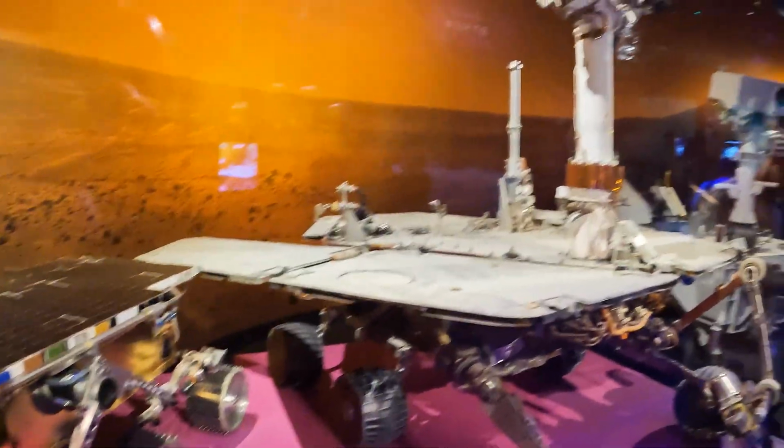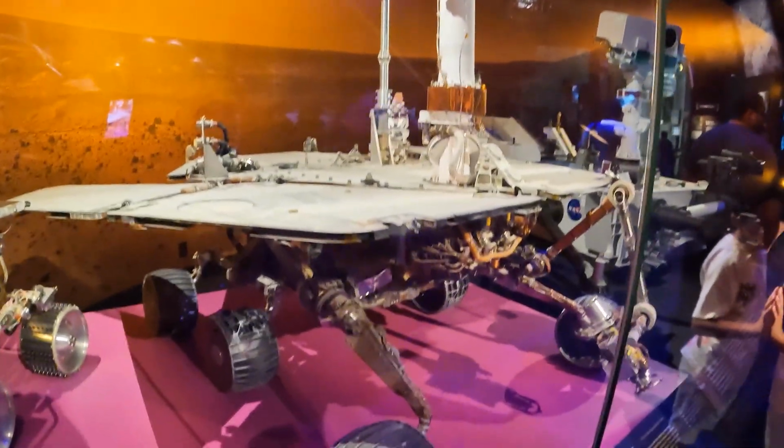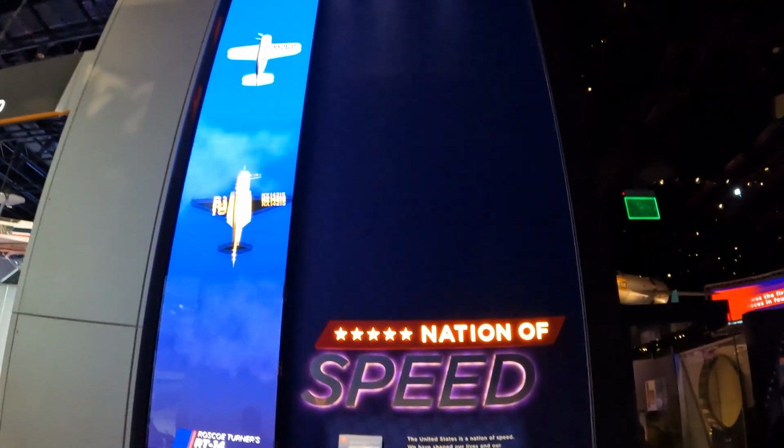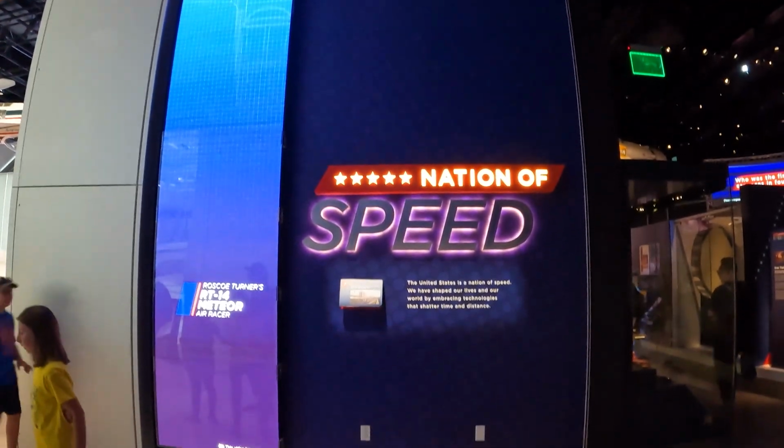Here are the engineering test vehicles from JPL of the rovers we have sent to Mars. It's amazing to think we still have one rover cruising around on the red planet. I feel the need for speed. Let's check out the Nation of Speed exhibit.